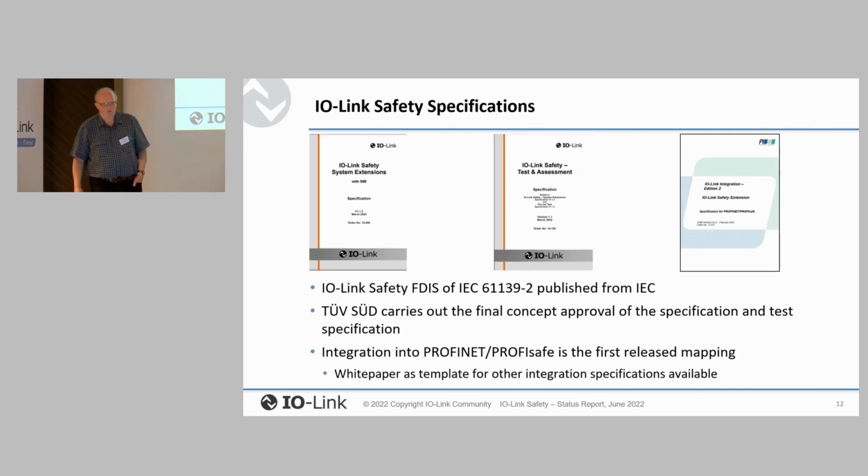Safety specification, we have version 1.1.3 valid. It is published. Also the IO-Link safety test specification is released and published. Both are at the TÜV to be approved, and we also have the first integration into a FSCP, a fail-safe communication over a higher-level fail-safe communication protocol. This is ProfiSafe. Also, this specification is available.